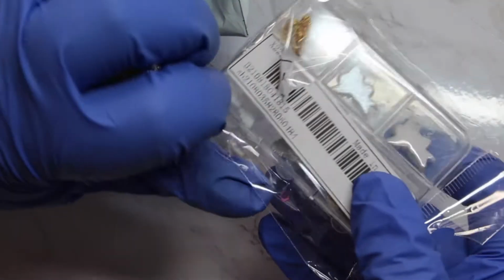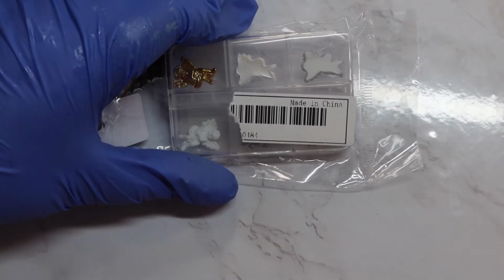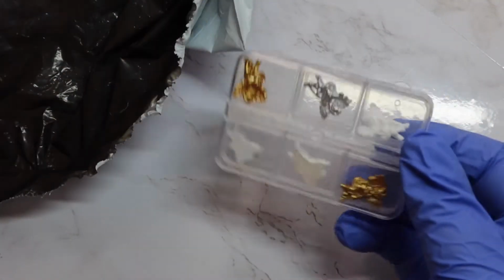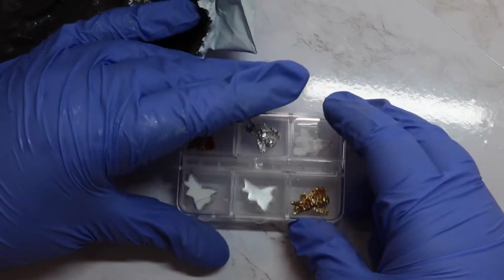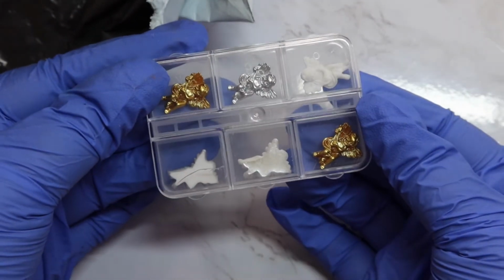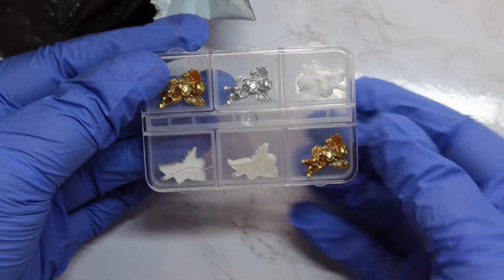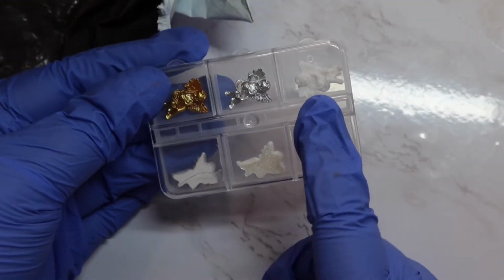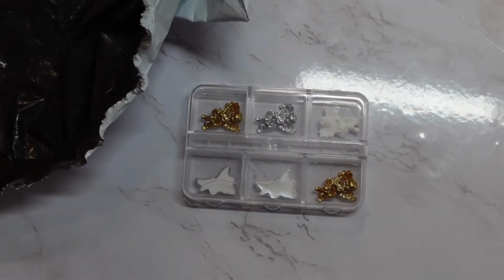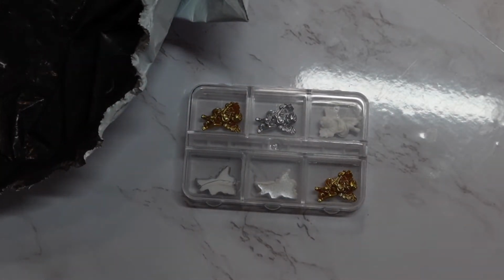Got this. So I hope it's in focus. Okay, this is the first thing I ordered. I ordered lots of nail art. Hold on. So I got some churro charms. They come in gold, silver, and white. I'm actually gonna pull my phone out so I can tell you how much everything was.